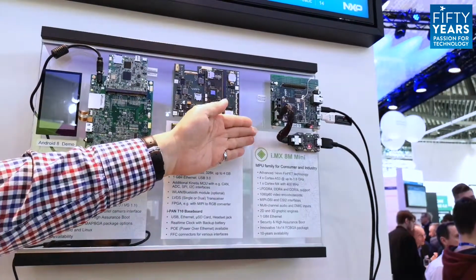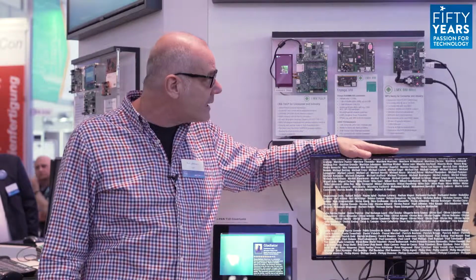On this stand we are showing our MPU offerings, our i.MX 8 family, the newest member of the i.MX 8M family, the Mini. That's an MPU capable of decoding and encoding videos. We are showing this on the screen.